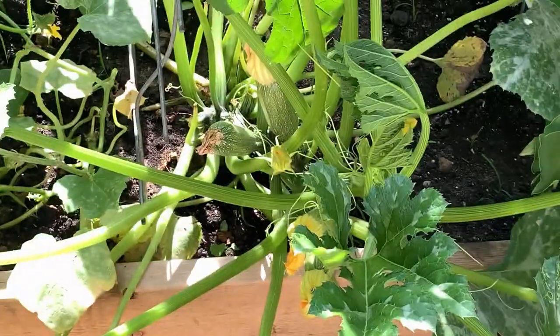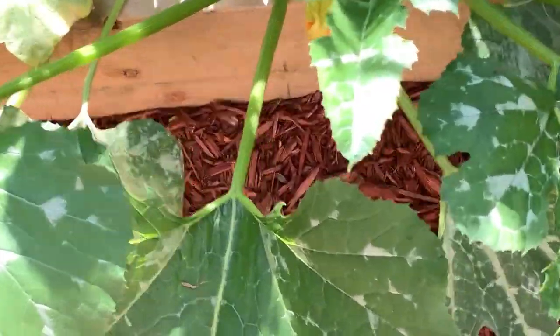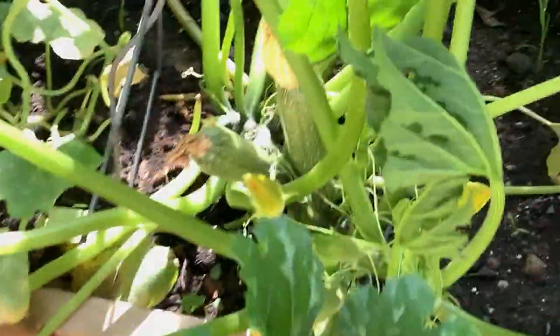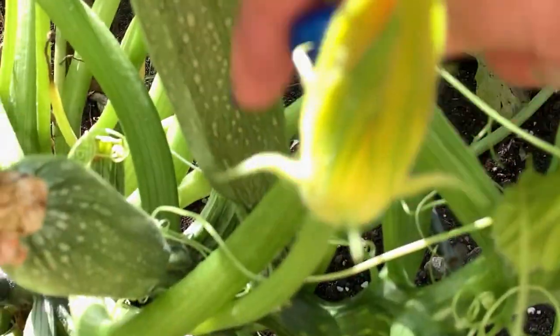Over here, our zucchini plant is like taking over. This thing is a mammoth. Like, look at these leaves. That's insane. And the zucchini. We got some good ones here. Like, this one might be ready to harvest here.